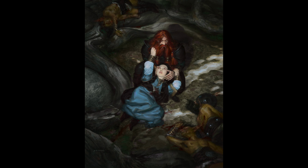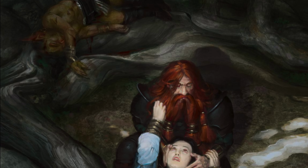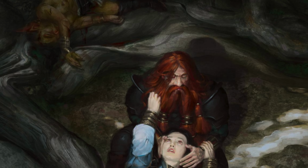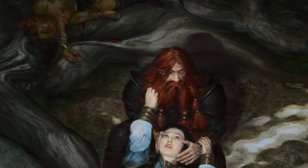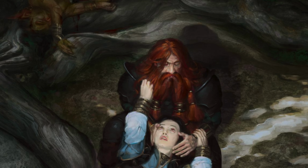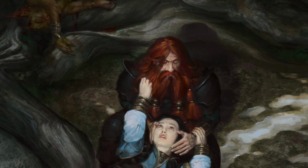Some people interpret this painting as that the dwarf cleric is unable to heal his fallen ally, and all he can do is listen to her last words and hold her as she dies. Perhaps he isn't even a cleric at all. He is a warrior. He has no authority to invoke divine healing. This is a powerful interpretation as well. It's similar to mine, though less optimistic, more tragic. Tragedies can be powerful stories.